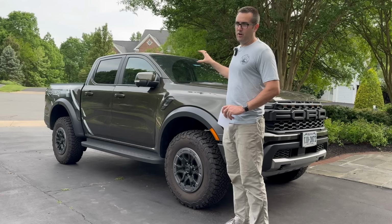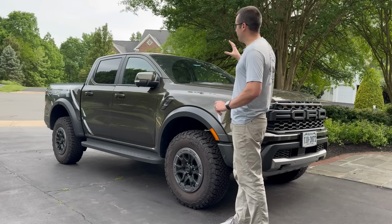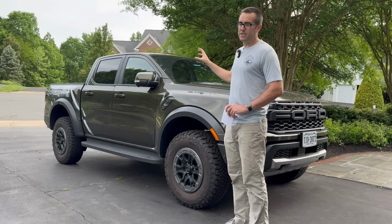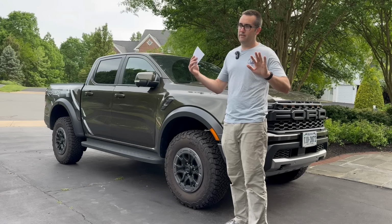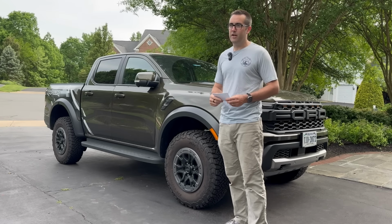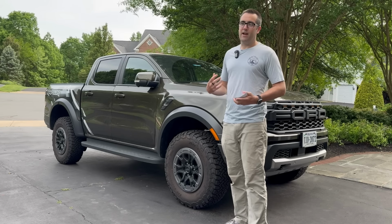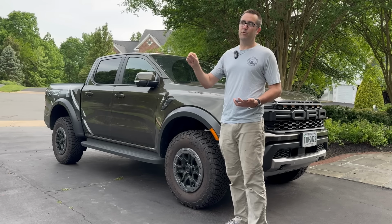The technology in this truck is amazing, but anytime you have technology, there's always going to be little issues. With the Sync 4 in the tablet, the infotainment system, I would say once every 10th time when I get in the truck, my phone and the tablet will say it's playing, the volume is up, I've tried turning it off and turning it on, and it just won't play. The only way that I have found to fix it without turning the car all the way off and restarting it is to go in, disconnect my phone, and reconnect it.